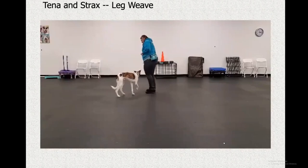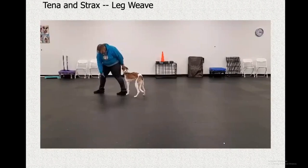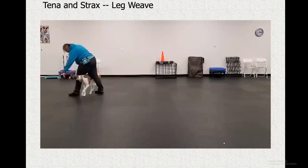If you lure the food through and you feed them back here and you take that step, because they're behind you, they're just as likely to go this way as they are to step up this way. So if you keep their toes in line with yours, you're going to have a much better chance of them taking the obvious route. So that's how I tend to teach a leg weave.